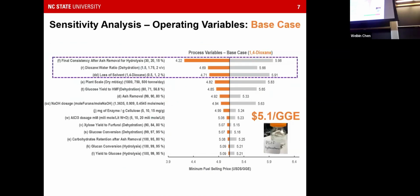So this is the sensitivity analysis result for the base case that we discussed, again using dioxane. After analyzing these 80 process variables, we can see that the most relevant variable is actually the consistency of fibers before the enzymatic hydrolysis. That is basically the concentration of the solid material in aqueous solution for the upcoming reaction, which is again chopping down these polymers and converting them into sugars.